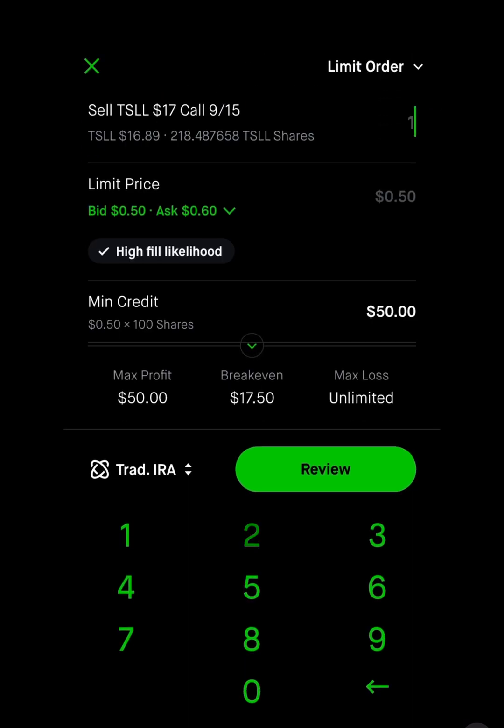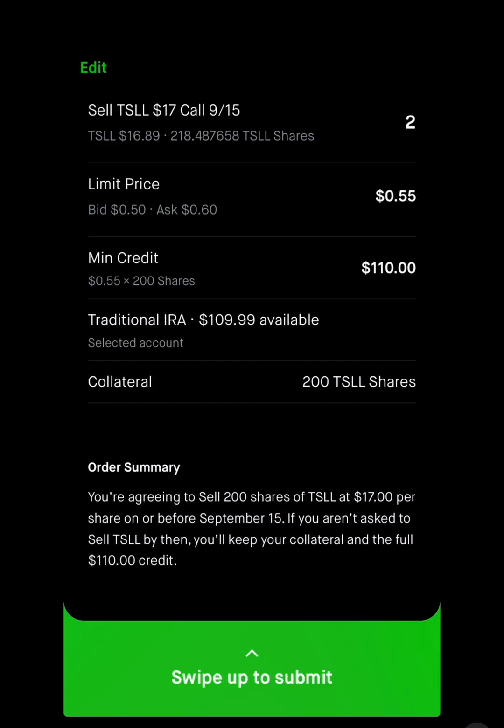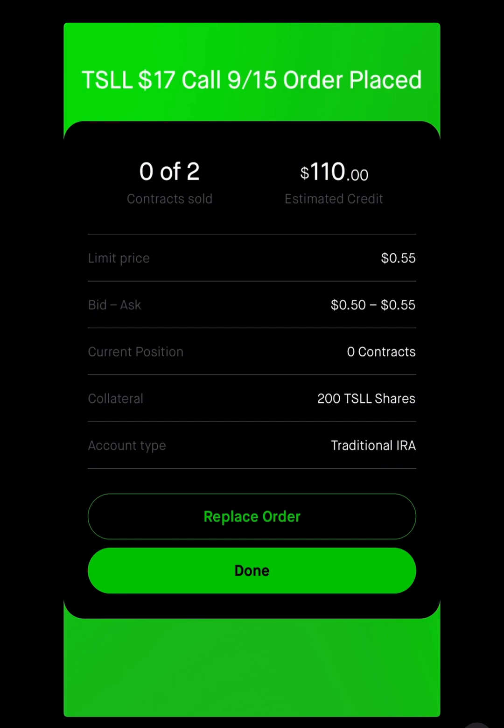So what I'm going to do is this. I'm going to do a limit order of 55 and let's see if we can get it to sell. We are between the bid and the ask. Oh, now it just changed. The ask just changed to 55.